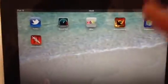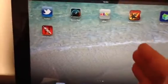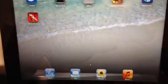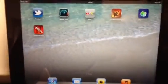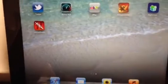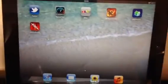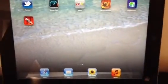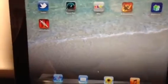But the Retina display is what sells it. It is amazing. I know it isn't coming across in the video, guys, and I'm so sorry for that, but if you live near an Apple store, go to the Apple store right now and check it out, because it is a fantastic screen. It is out of this world. You think the Retina display on the iPhone 4S is good? The Retina display on the new iPad, like I said, is out of this world.